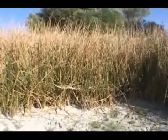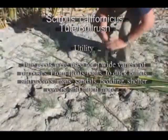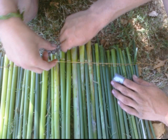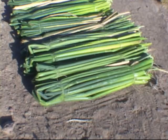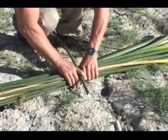Tule's most constructive use, if you will, is in the utility category. Tule reeds are used for almost too much to mention here. They were bundled together into floats and small watercraft, made into duck blinds and duck decoys for hunting, made into mats for sleeping and lying on, gathered into bundles for shelter coverings and bedding, used as cordage as is or after using the reverse wrap method. They were made into sandals, and tules like the Egyptian papyrus were even processed into paper.